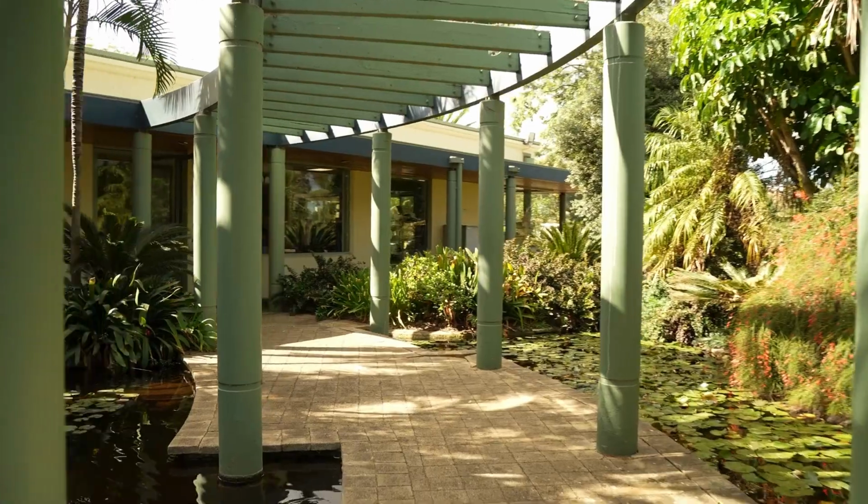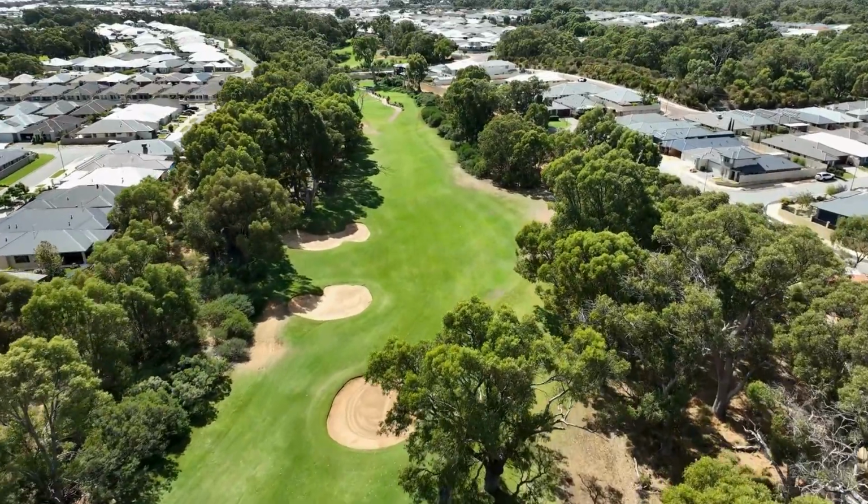Fantastic golf course here, little hidden oasis in the Peel region, one of many. Make sure you put it on your bucket list, come down and play.